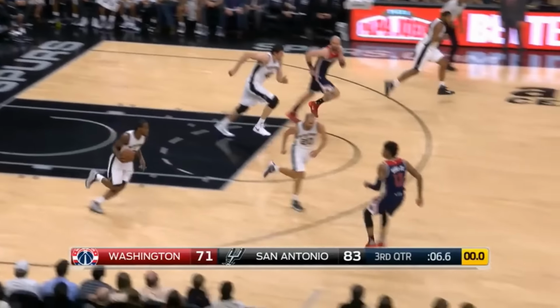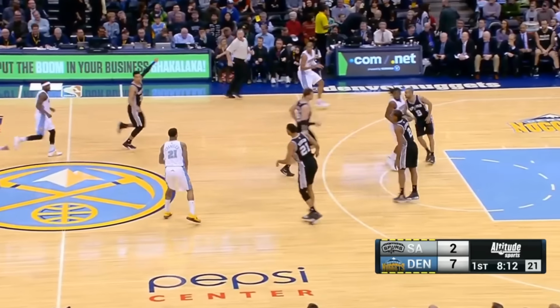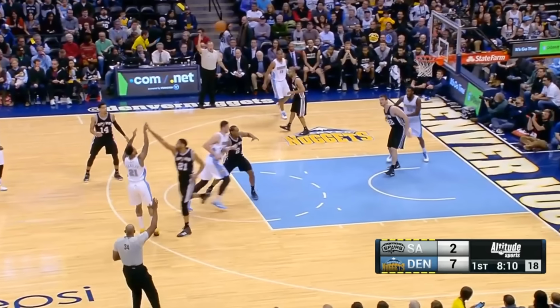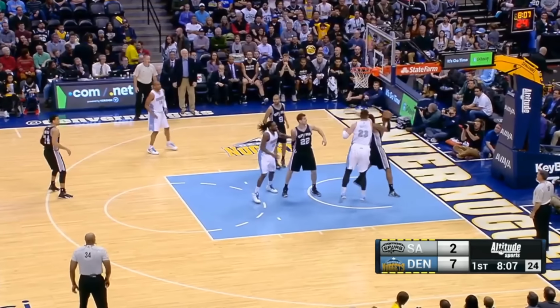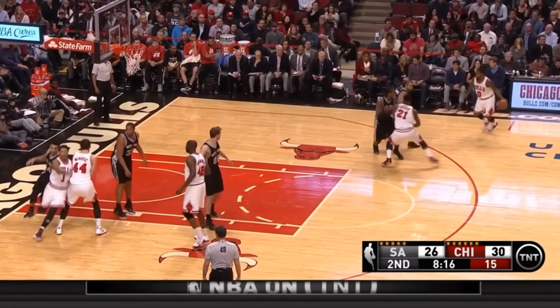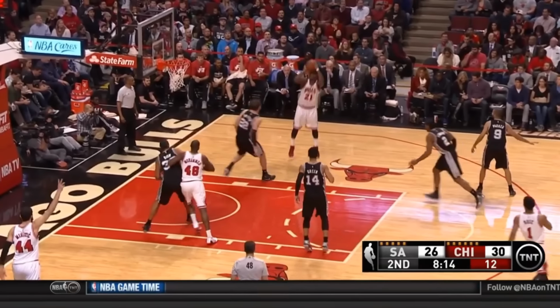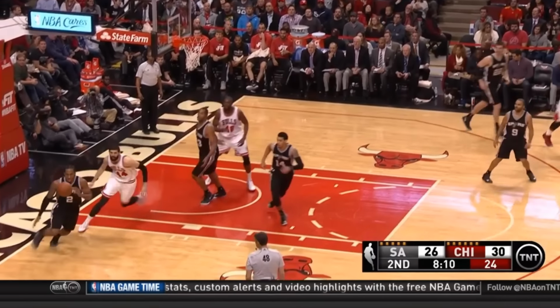on the glass. As Duncan got older and they didn't really have any other rebounders, they really relied on Kawhi to carry a bulk of the defensive rebounding responsibility, and he did so very well. No matter where he was on the floor when a shot went up, you'd always see him crashing the glass, and it was pretty clear that Coach Pop wanted him to be that guy for them.